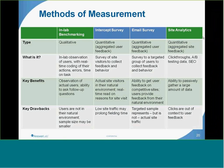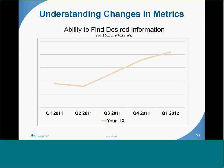And again, the intercept survey and the email survey are two methods we like a lot at AnswerLab for their blending of the user feedback and also the behavioral information. And we're going to talk a little bit about behavioral information because getting metrics around your website user experience is really fantastic. You can see how things are changing, how users are responding to different landmarks on your product lifecycle roadmap, like a site redesign. And you can see, in this case, again, just an example, that the ability to find desired information after the site redesign went up, which is great.